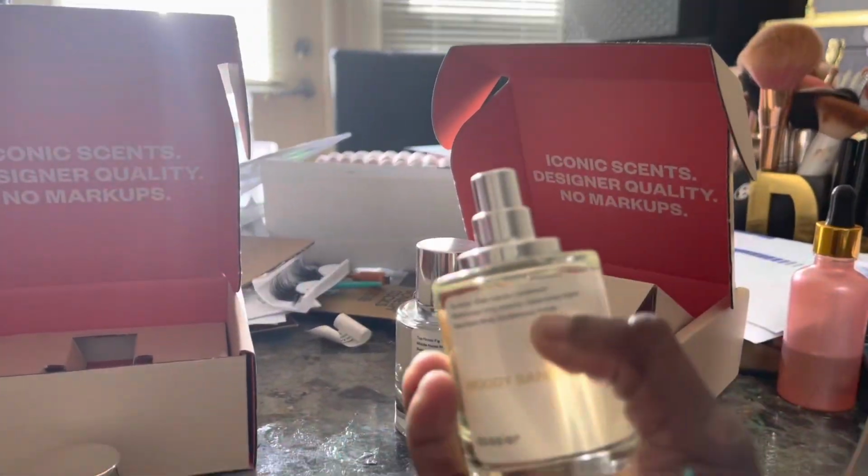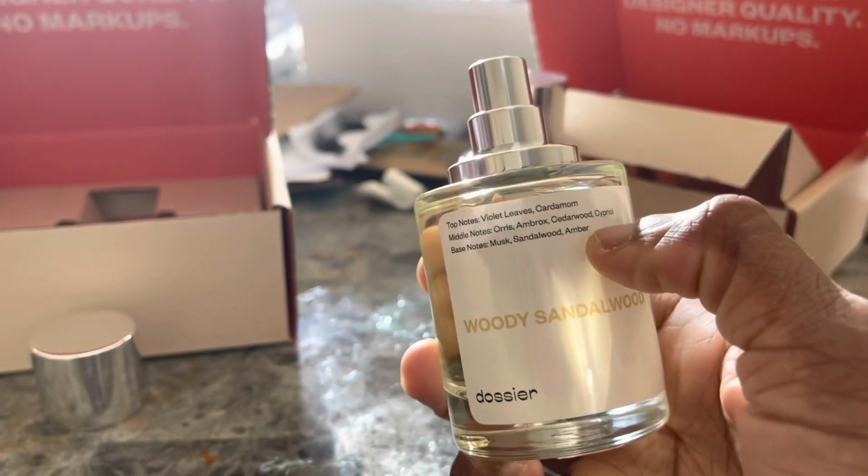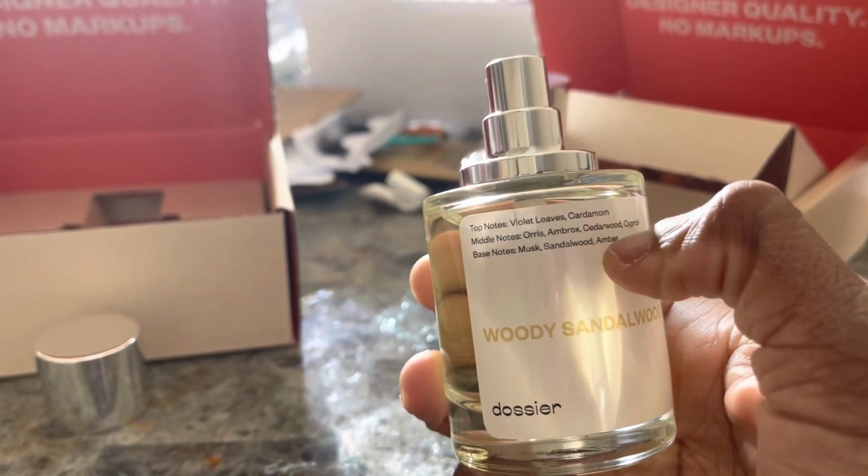So it says that this one is made with violet leaves, cardamom, orris, ambrox, cedarwood, cypripedium, musk, sandalwood, and amber. So I'm going to test this out. Oh, I love the way it smells. You can definitely smell that woody smell and the sandalwood in there. Ooh, that smells real good.